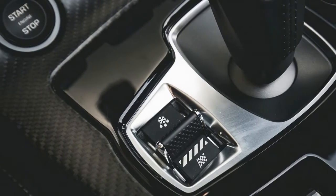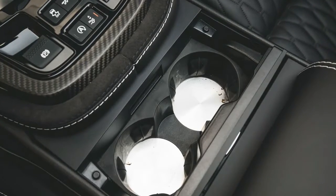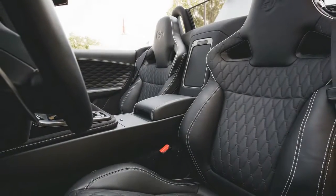However, for an additional $12,000, the SVR can be optioned with carbon ceramic matrix brakes, larger discs, six-piston front calipers and four-piston rears. Packaged with forged 20-inch wheels, this setup saves an additional 46 pounds, according to Jaguar.